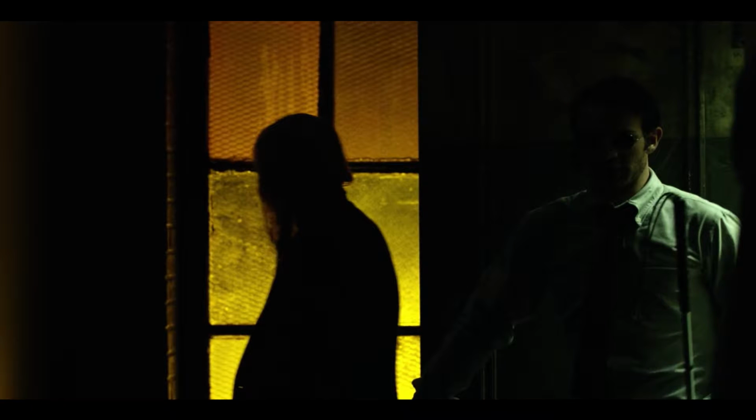Okay, now when they go into Matt's apartment for the first time, or when Karen visits there for the first time, clearly that's not Matt's first time, but the yellow here is a brighter tone. It has a different symbolism. It gives you a feeling of hope, maybe he can protect her.